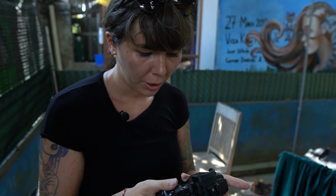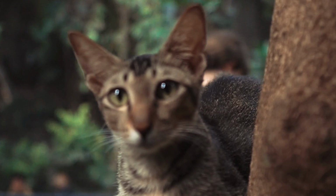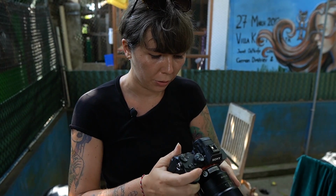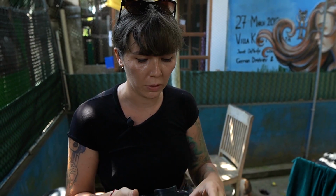At the moment I'm shooting with the Sony. I picked the Sony especially for the shoot because I know it has animal eye detection, which really helps because it's such a high speed thing to do. It's not like the kittens just sit there and want to have their photos taken. You have to really capture it. So I'm going to go to f2. I don't want to go down too much because then it's going to be very hard to focus on their faces, especially because they're moving so much.